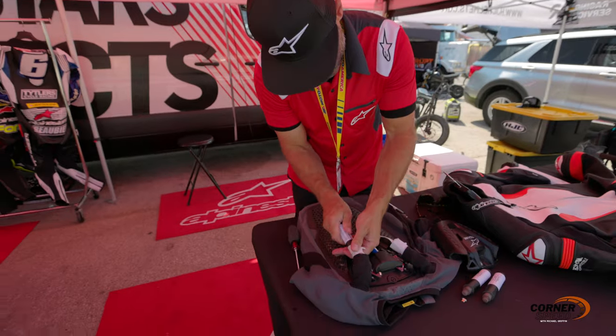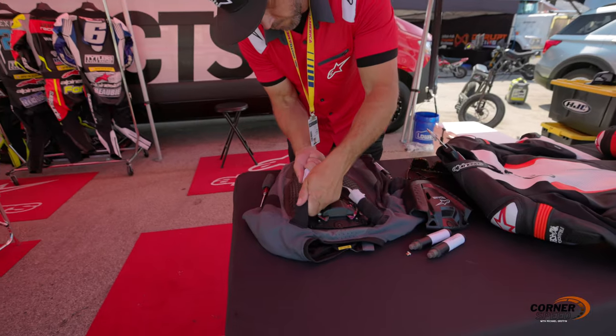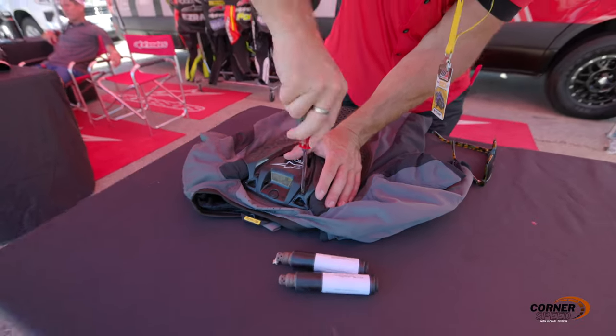So my next question is, how many deployments does each system have? The system itself has two canisters, and they deploy simultaneously. So per system, you get basically one deployment each time, but you can swap out the canisters after each deployment. That's only, I think, $199 to change out the canisters after each deployment. And the bladder itself is good for 3 deployments.